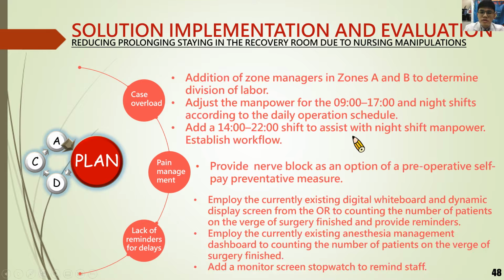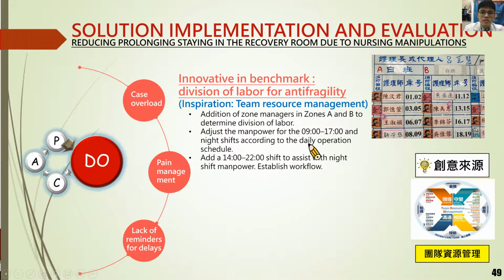We move on to the nursing manipulation. So we divide our nursing zones to zone A and B, and we will assign the zone leaders, and we adjust manpower for the 9 o'clock to 5 p.m. and night shift according to the daily operation schedule. And we add a 2 p.m. to 10 p.m. shift to assist with night shift manpower.